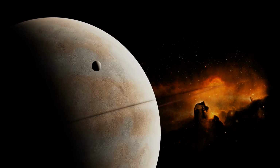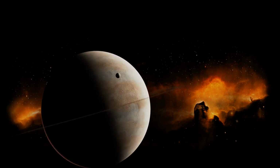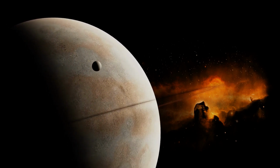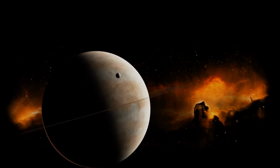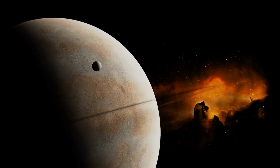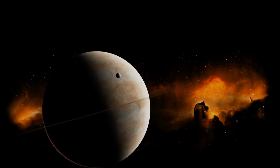Moving beyond our solar system, there are other star systems known as exoplanetary systems. These systems are located outside our solar system and typically consist of a star orbited by one or multiple planets. Thousands of exoplanets have been discovered to date, with some resembling Earth in terms of size and potential habitability. The study of exoplanets has revolutionized our understanding of the universe and the possibility of finding extraterrestrial life.